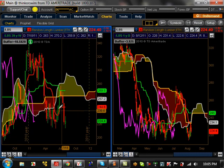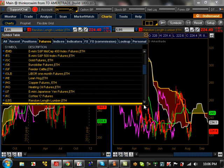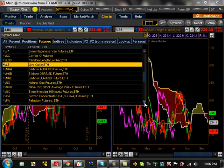Lumber. If you look at lumber, it's just basically consolidating sideways. However, it's at the major support level right now. If it breaks about 210, then this is going to start a bearish trend going downwards and has a possibility of breaking 200 and continuing down. So definitely look more towards a bearish play as far as lumber is concerned for the long term.